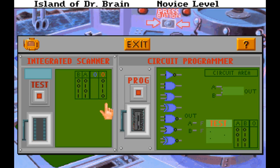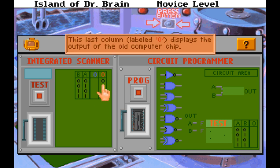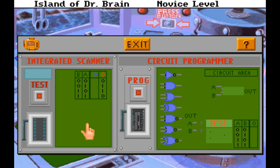So here's the new chip. Which gate does this represent? Oh, this is a NOR? I think this is NOR. NOR was the one we just did. Okay. It's the opposite of an XNOR, which was why I thought it was going to be NOR. Okay, so this is 0, 0, 1. Oh, it's OR.